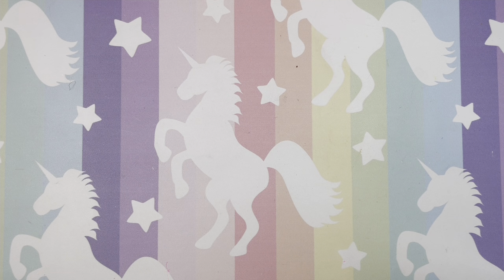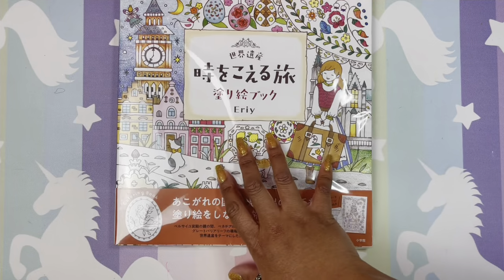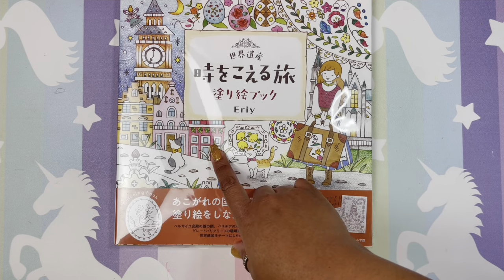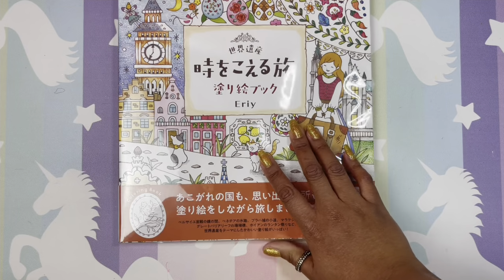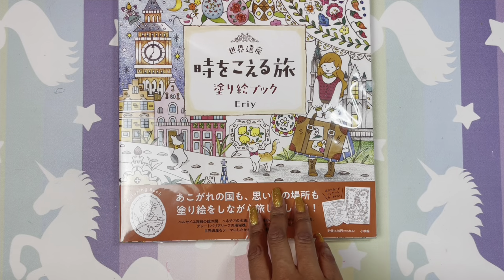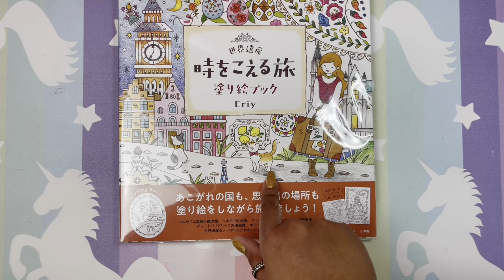All right, this book. I'm thinking I have this book, and then I'm thinking I don't have this book. I don't know. Let's see the side. Brown. No, I don't have it. I thought I had this book, but I didn't.